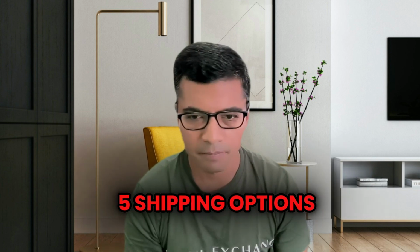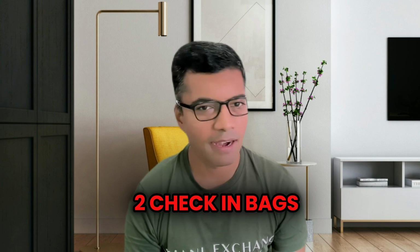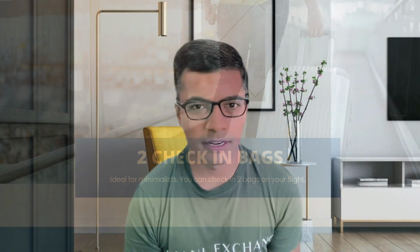So there are around 5 different shipping options if I have to categorize them. The first one is flying with 2 check-in bags. We have had a lot of families who went back to India with 2 check-in bags itself. So they came abroad with 2 bags and they decided to move back with the same 2 bags. It's ideal for minimalists, and there is not much that you have to do with planning your physical move. This is an easy and simple solution. All the stuff travels with you, quick and easy.